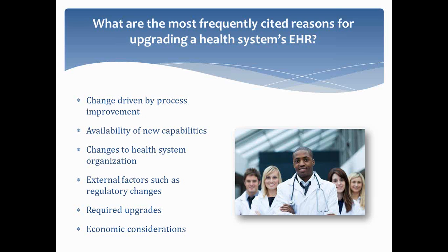So tell us, what are the most frequently cited reasons for upgrading a health system's EHR? Okay, well, as many of you are aware, there's one strong factor that I'll get to in a while, but let me just go through some general drivers of upgrading health systems' EHRs. And the first of which, I think, from a business reason or from a clinical operations reason, makes much sense, and that is process improvement.